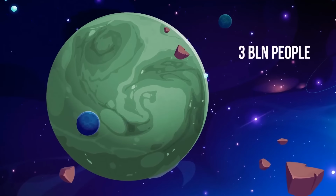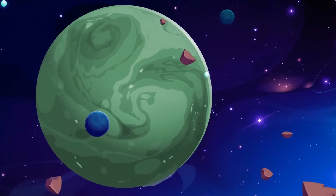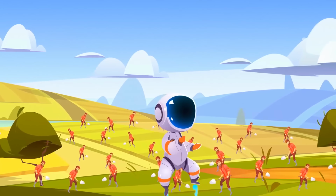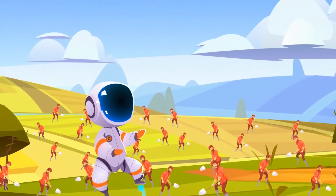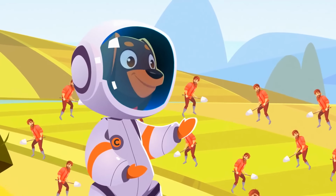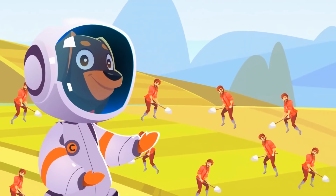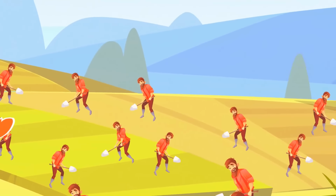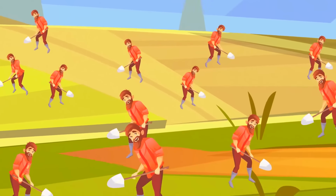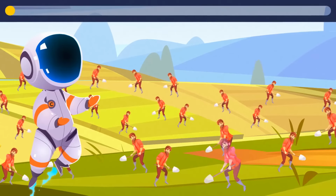3 billion people live on Earth 9, and all of them are supposed to look different. But for some reason, they're identical in appearance. You see 3 billion farmers working in one huge field. You have a powerful sense of smell, and you feel that the inhabitants of this planet aren't human. They smell like nothing. Take a look at this army of farmers and find out who they are.